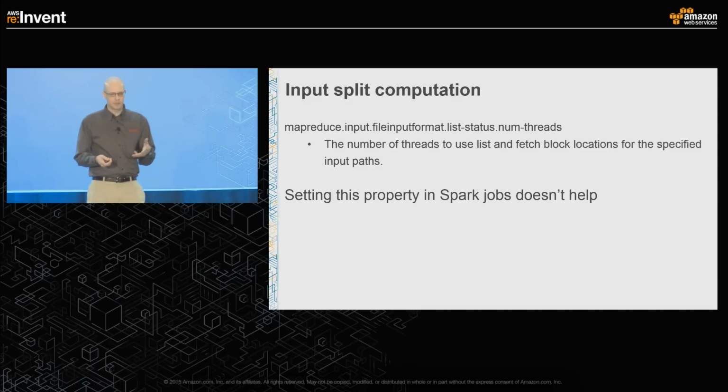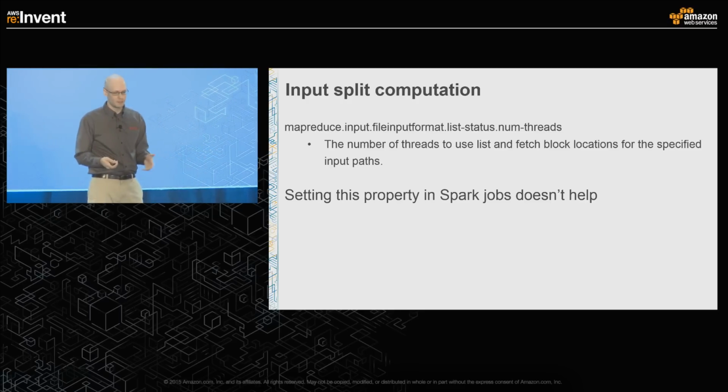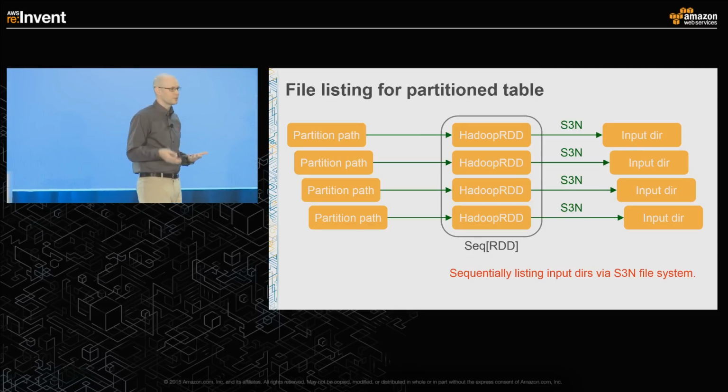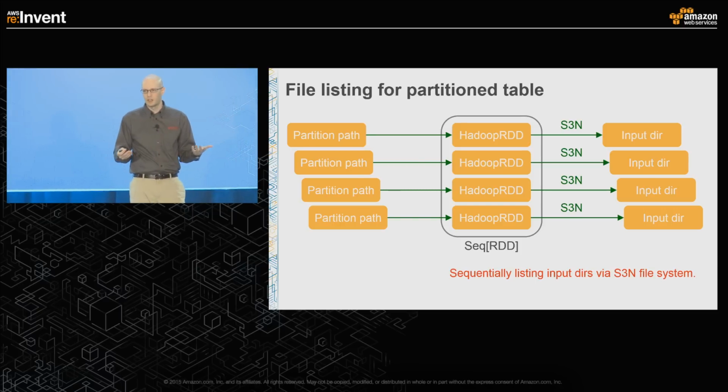So in Hadoop, there's actually this concept of just parallelizing this. And because Spark reuses many of the same Hadoop classes, you'd think you'd be able to set these properties and get this parallelism. But you can't. That's partially due to the way that Spark handles partitions. It keeps each one of them as a wrapped Hadoop RDD, and then they go through them in sequence. So if you set this property to do parallelized listing, all it's going to do is list within each Hadoop RDD, but there's only one partition anyway, so you don't get any performance benefit.